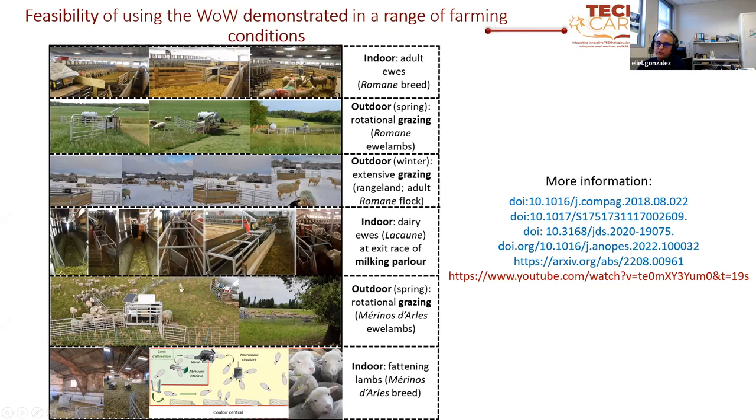For example, the third picture is in very extreme winter conditions with minus 15 degrees, and the platform continues to work. And in that way, without stressing the animal, without mobilizing the team, we have the possibility to monitor almost every day the body weight of animals. If you want more information about this work, you have different links on the right side of the slide.